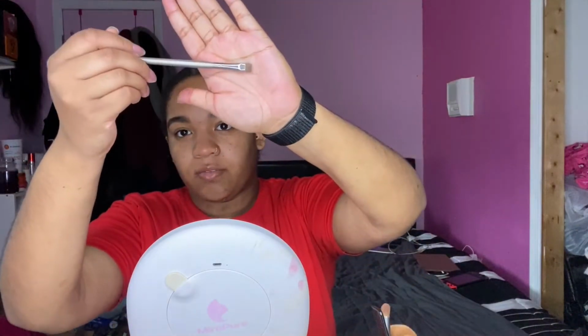All right, now that I'm done with my brows, I'm gonna take this flat brush from BH Cosmetics, and I'm gonna take the NYX Can't Stop Won't Stop concealer in golden.